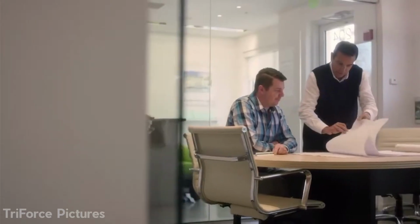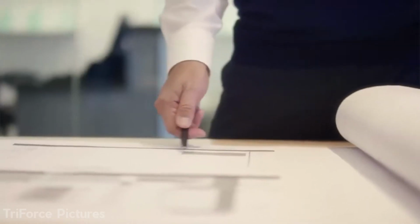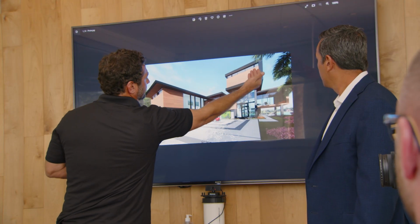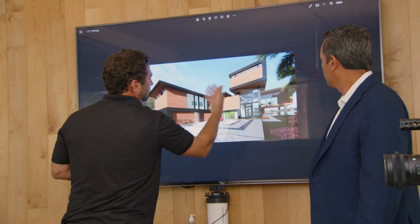Internally, how do you collaborate within the organization to put a build like this together? Yeah, that's a great question. We have 16 people in the office. It's a mix of architects, project managers, and interior designers. In this particular case, we didn't do the interior design, but Casey Allen, an architect in my office, and I worked together on the design with the clients. And we went back and forth like we do on most projects.